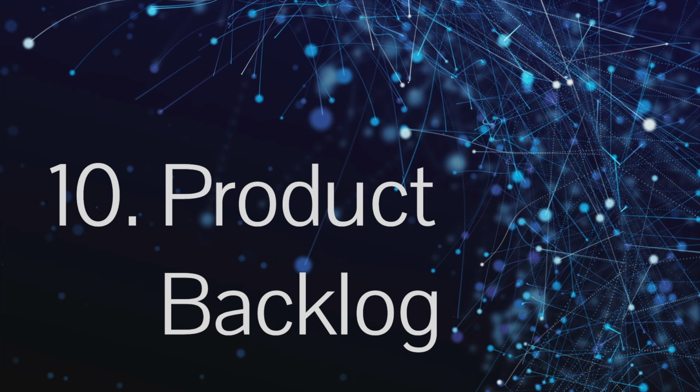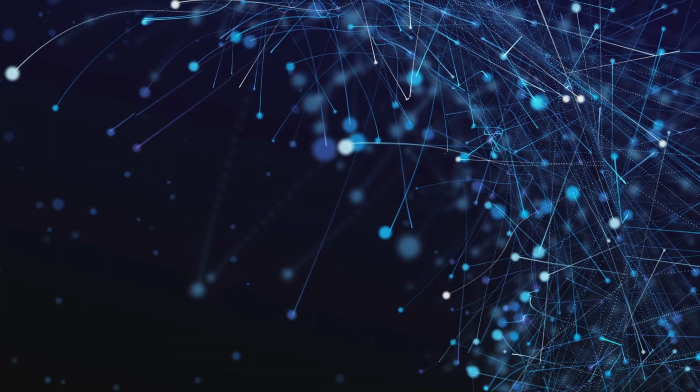The product backlog serves as a dynamic and evolving repository of features, user stories, tasks, and other work items that represent the requirements, enhancements, and bug fixes that are desired for the product.